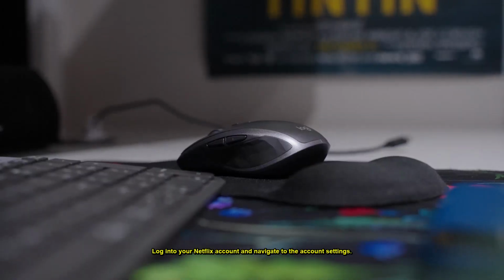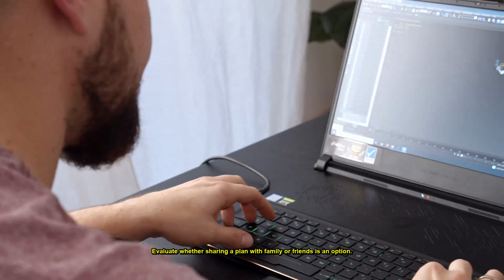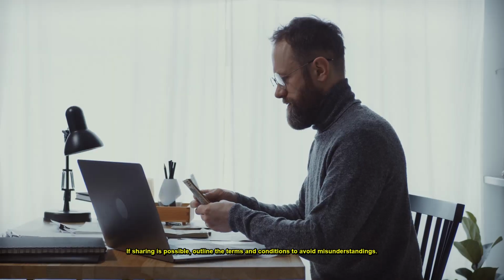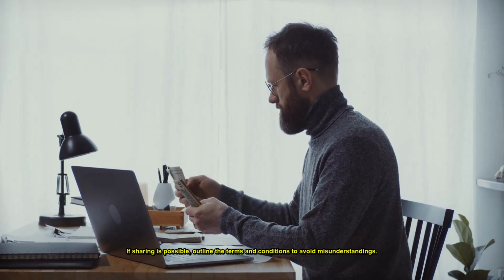Log into your Netflix account and navigate. Look at the available plans and their benefits. Evaluate whether sharing a plan with family or friends is an option. If sharing is possible, outline the terms and conditions to avoid misunderstandings.